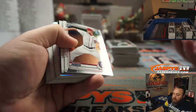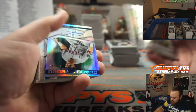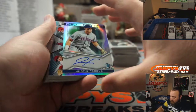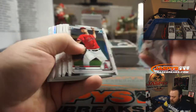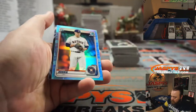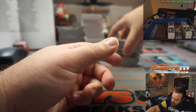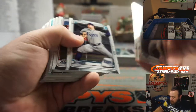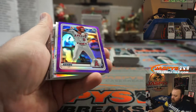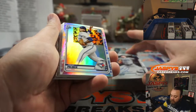Heston Kjerstad, Chrome for the Orioles, Eric Ainge. Justin Fosque. Class of 2020 to 250, Texas Rangers, Mark Bissett. Tyler Brown, Sky Blue for the Astros, Patrick Cologne. Jordan Adams, purple to 250. Going to the Angels, Ryan Lind. And our second auto, Ian Seymour. Bowman first for the Rays and Ryan Lind.